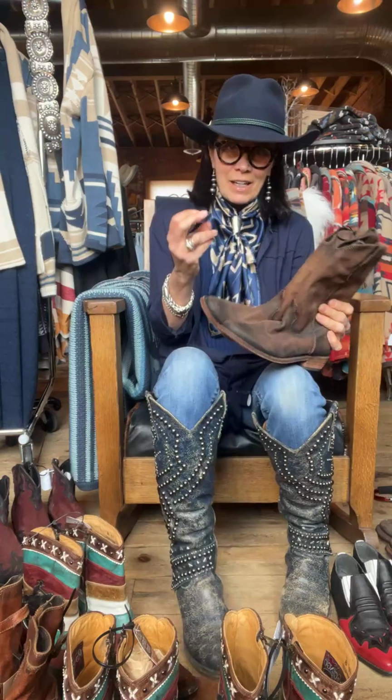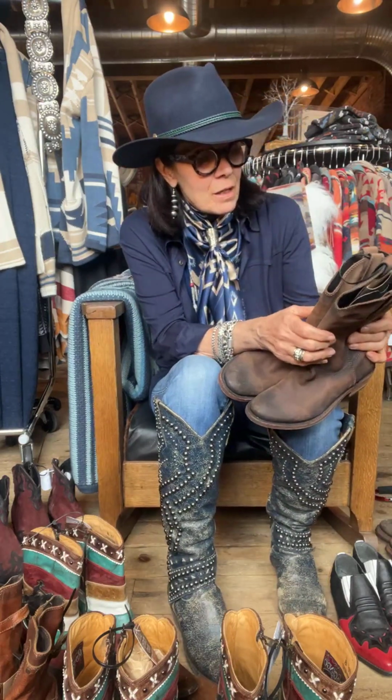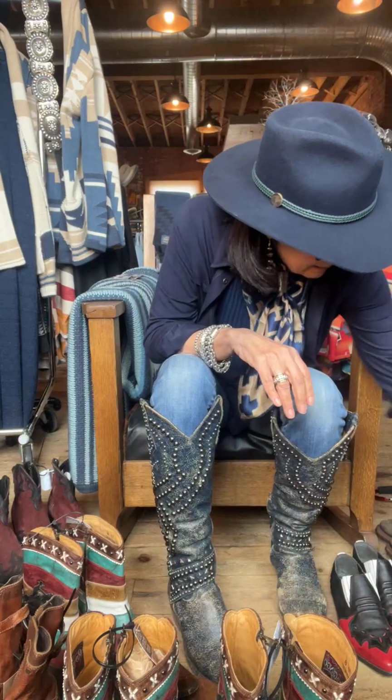But you can take a boot like this and shine it up too. I just happen to like that texture. It gives more texture. For me, it's better. So a sweet boot number 8 in a size 6.